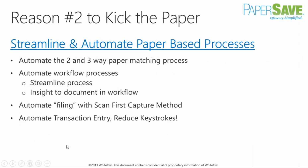The second reason to kick the paper habit is to streamline and automate paper-based processes. And what does that mean? When you think about your processes in-house in accounting, there's a lot of paper clipping and a lot of stapling that goes along with your job to get things in a filing cabinet.